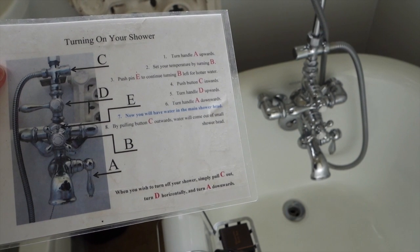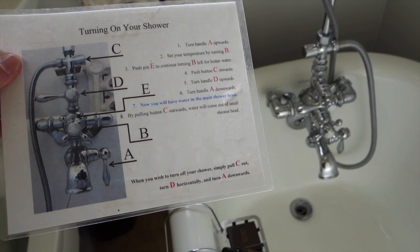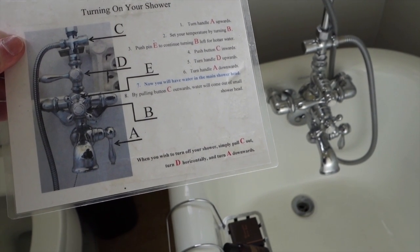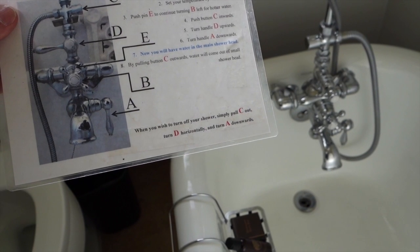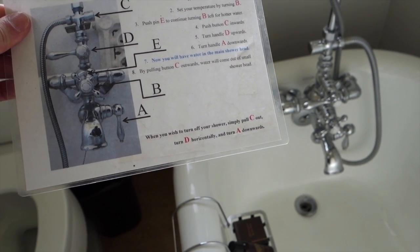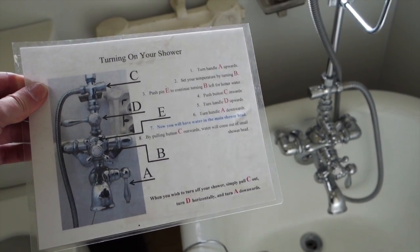Now you'll have to wait in the till the water gets in the main shower head, and then you go by pulling the C outwards, water will come out in the small shower head. When you're done, simply pull C out, turn D horizontally, and turn A upwards. I don't know, guys. This is a little bit beyond. This is like starting an airplane.